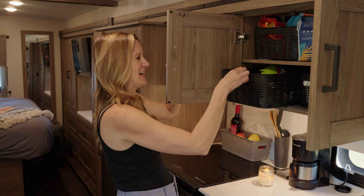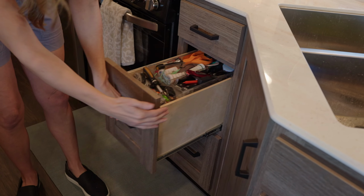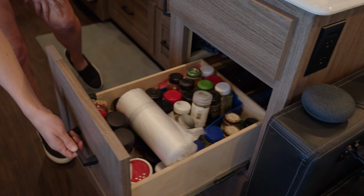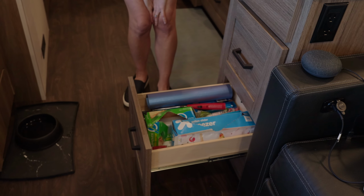We use these little containers here to keep all the pots and pans and everything nice and secure. We've got lots of deep drawers here, so we keep all of our Tupperware and everything in there. This one, we've got all of our spices. And then down here, access to all of our freezer bags.